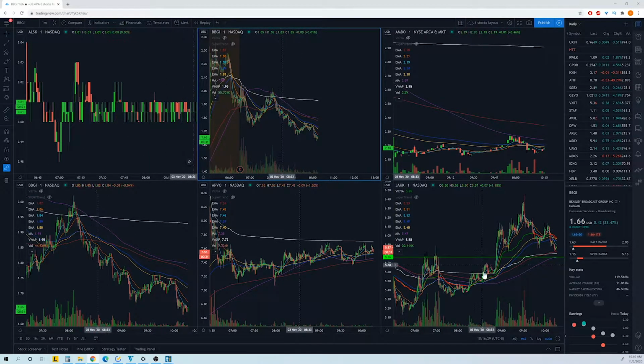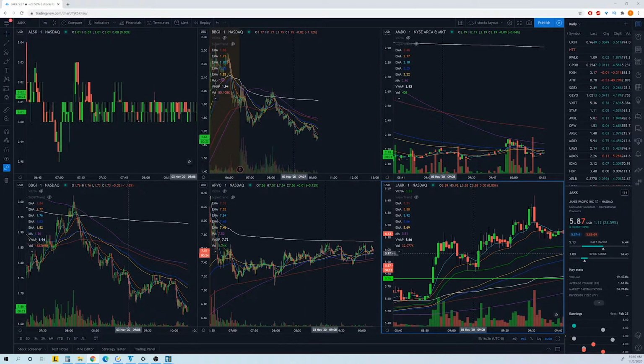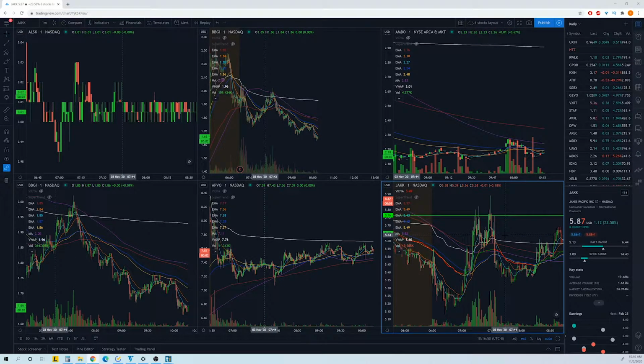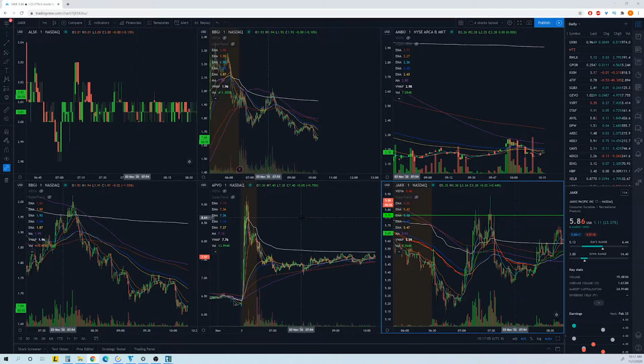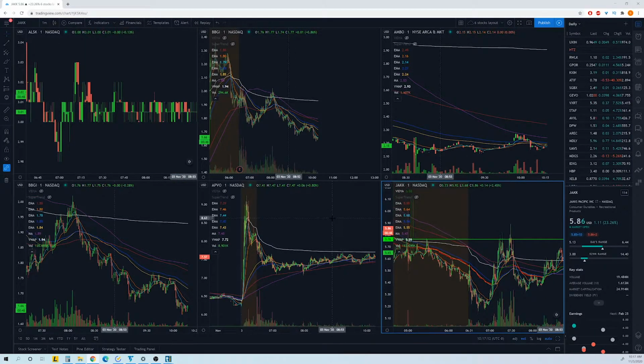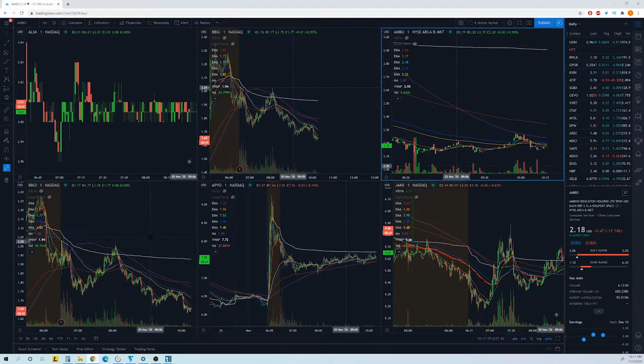JAKK, it's another former runner. I didn't take it just because it was a bit more on the expensive side and it was very whippy. Again, look at these whips, the upper wicks and bottom wicks. That's something I like to stay away from. Just because of one big candle, let's say from 575 all the way to 560, that's a 15-cent drop. Even over here, 575 all the way to 546. So a 20 to 30 cent drop for this stock is nothing. So I try to stay away from things like that. Let's see what else. AMBO, this just died off all day today. Jack, same thing. So pretty much, things were just choppy today.